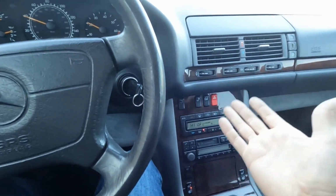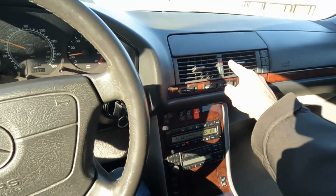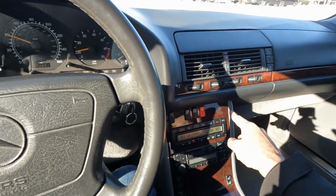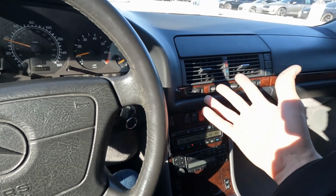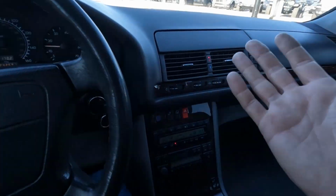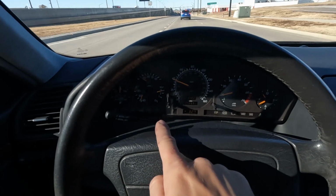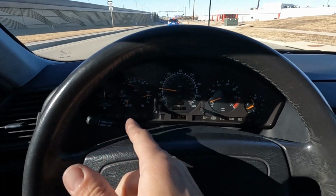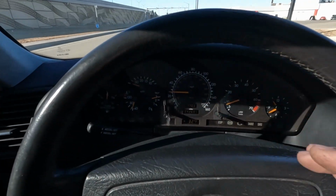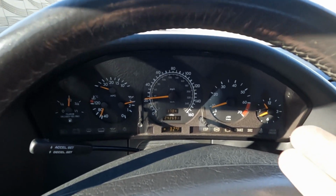Radio seems to work. Like I said, the HVAC seems to work, other than it's very confusing with hot and cold buttons up here with temperature control buttons down here. There's just a lot of redundancy, but maybe that is just a normal Mercedes-Benz thing. And as of now, I know you guys are kind of in a glare of the sun, but we have no check engine lights, no warning lights, no anything lights on the dash. So that's, again, kind of a cool thing on a '97.